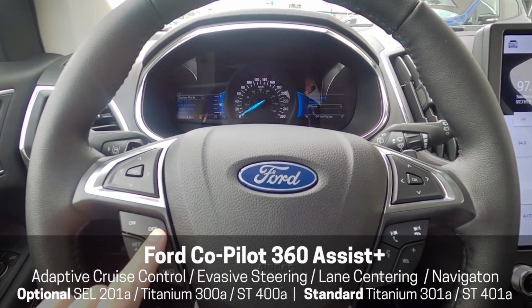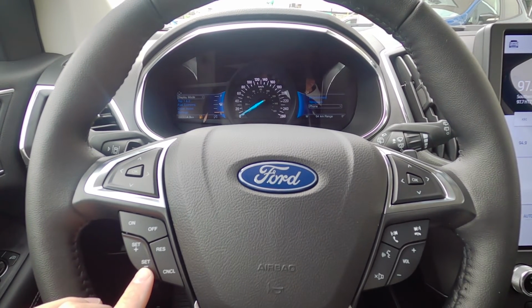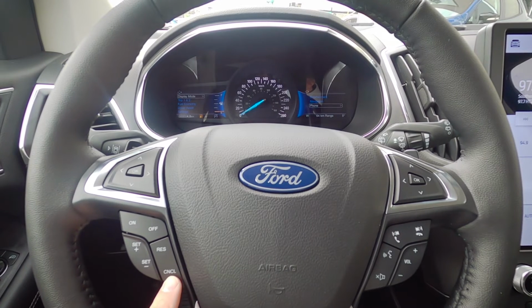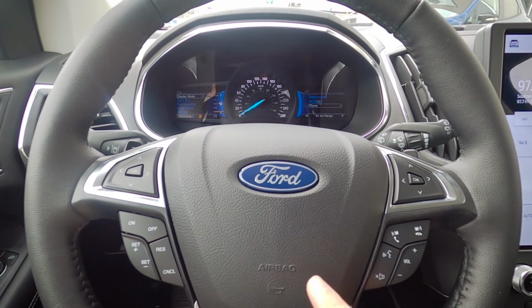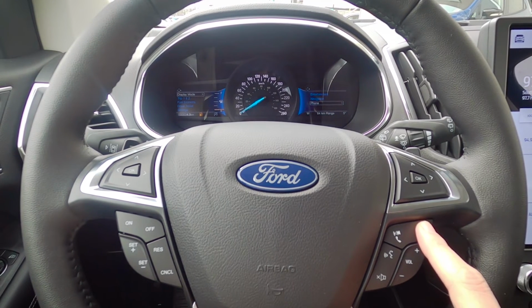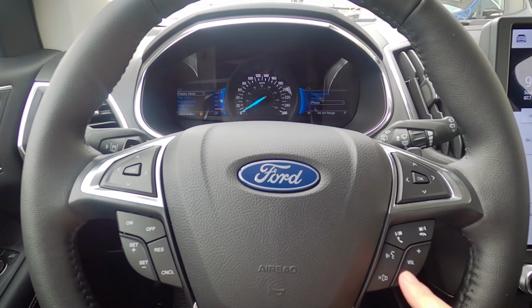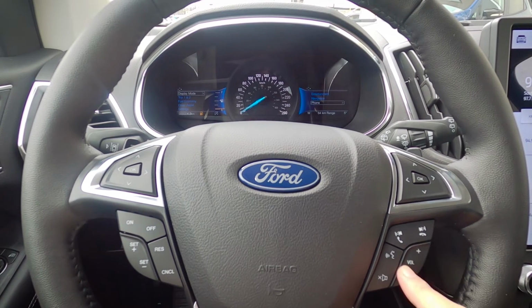So we've got our on-off switches. We can set, or we can increase or decrease 1 kilometer or 1 mile per hour at a time. We can resume or we can cancel out the cruise control if we want to. Along the right-hand side, we've got the ability to either change between songs or radio stations. We can answer a phone call, or we can hang up on a phone call. And we've got the ability to either increase or decrease our audio.